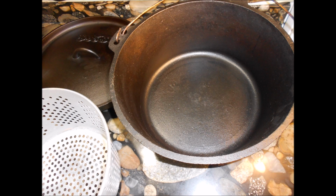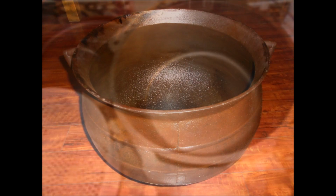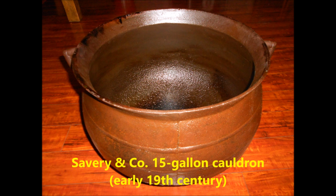So I got this 4-gallon Bayou Classic Dutch oven from Amazon, and I found it to be really useful when I need to make huge amounts of food. It's also done a great job cooking Thanksgiving turkeys. Which brings me to the last and possibly the greatest piece in my cast iron collection.